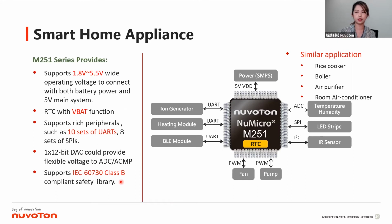the IEC 60730 Class B. This safety library, which Nuvoton also provides to our customers, can test even the memory, the flash, the RAM, and also the peripherals. Customers can use this library to test our microcontroller and claim that it is safe before power up or during normal operation. So this is the safety library that Nuvoton can provide.